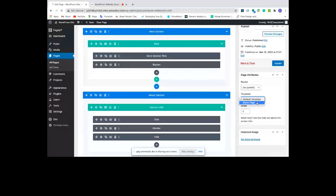Actually, inside Divi, you can customize and create your own header and footer and exclude the header and footer that WordPress is giving you. So usually what I do is I write a small code and remove the normal footer and the normal header that is shown in WordPress. So I'm going to show you how to do that.